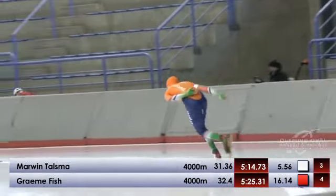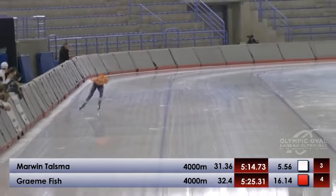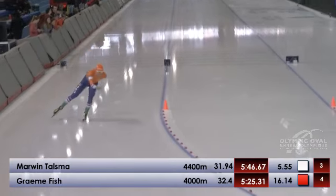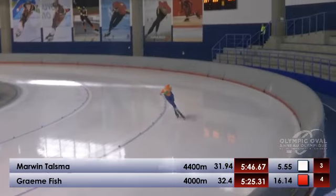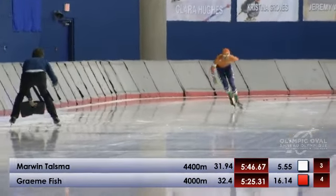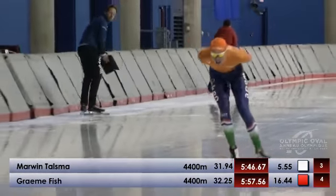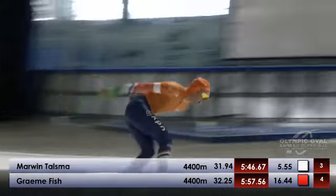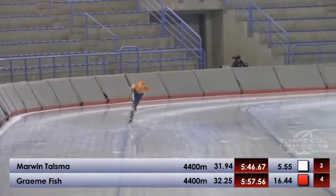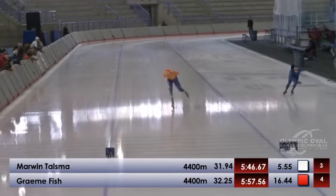Juniors don't typically race the 10K. Longest distance for juniors, at least at the World Championships, is the 5,000 meter. As Marvin Talsma still leading the way, his lap time 31.9. So things are starting to slow down for Marvin Talsma. Graham Fish keeping it in the low 32s. There's time yet for Fish to catch Talsma. See if Talsma can hold it together. This next lap will be crucial. He lost nearly a second on that last split. Can he keep this in the 31s? Marvin Talsma.